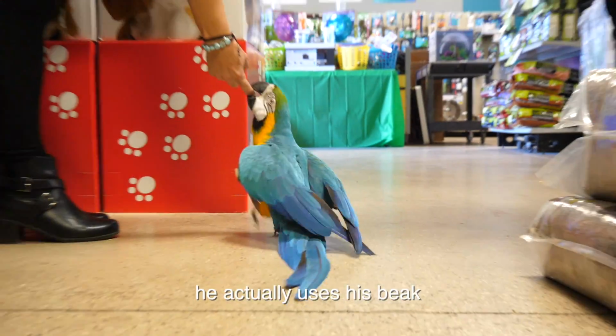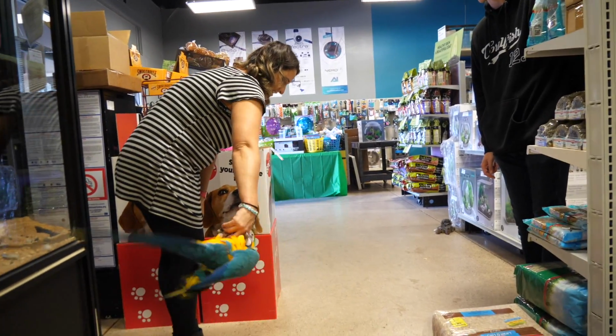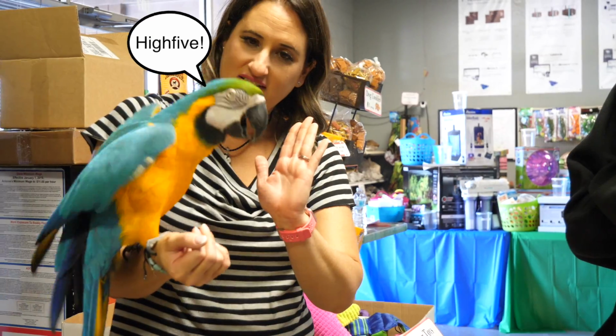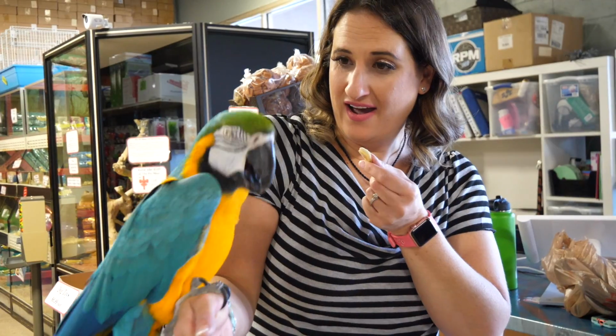So I've actually trained him. When I pick him up, he actually uses his beak. Oh, whoa. Yeah, he loves swinging. And then when you bring him up, he shows his pretty wings. Does he talk? Does he say any words? He talks when he wants to. High five. That's right, high fives. Can you give your mommy kisses? Can you shake hands?